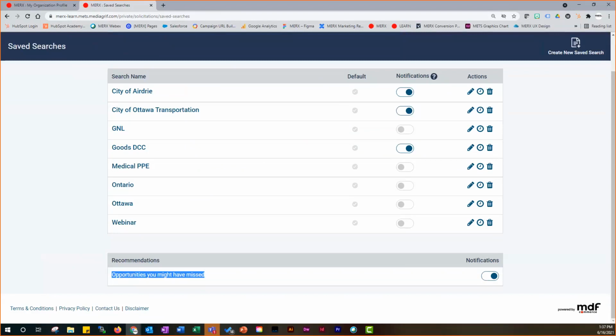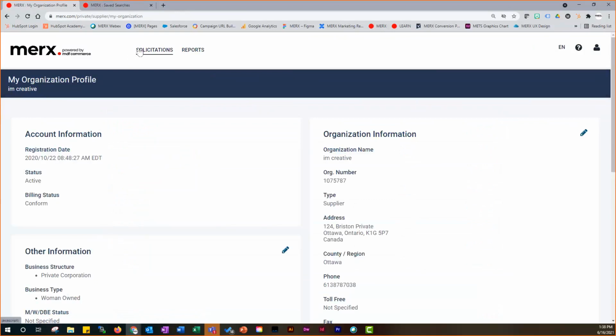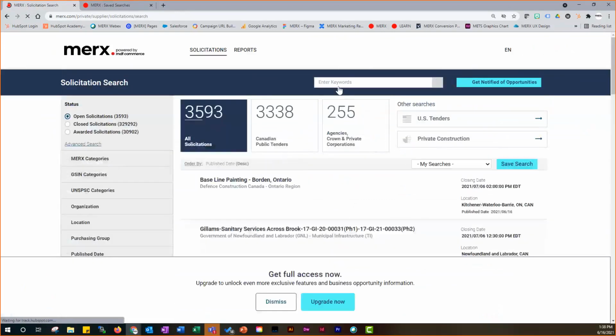Ruby is asking, are by invitation tenders a premium feature as well? Not necessarily. It's based on whether you are a specific vendor to that organization, or they have deemed you qualified to do business with them. In some cases, buying organizations will post a grand tender. I'll give you an example: Defense Construction Canada has an open tender that allows vendors to submit themselves as a vendor of record, if you will. Many buying organizations do that sort of thing. So you can look for those types of solicitations, and then submit so that you can become a by invitation supplier. Hopefully that answers your question.